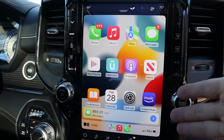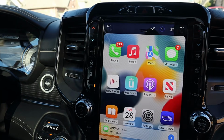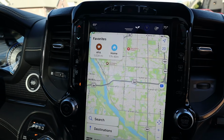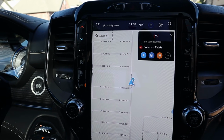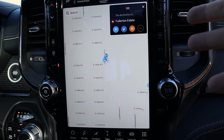So there's CarPlay. Got another message. CarPlay again, I mean, it's a neat function of cars, and I'm super glad they've added it. I have no idea how the Android piece works. I'm not even going to try to review that one, but overall, fantastic inside. I think this is one of the biggest changes.